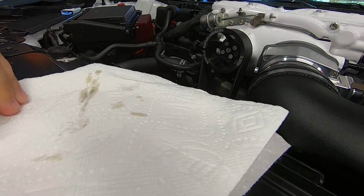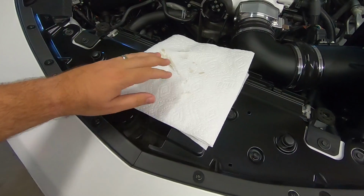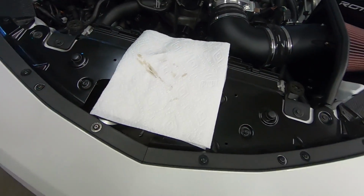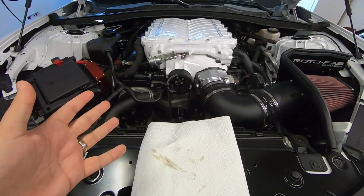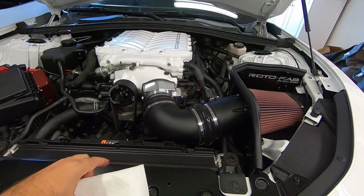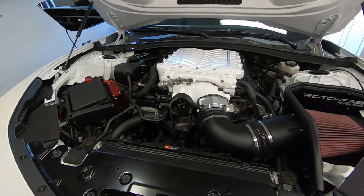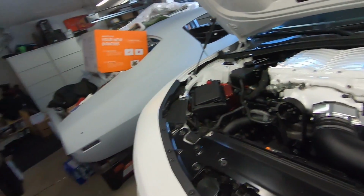Oh no, that's not good. That is definitely not good for a motor. You don't want metal. You don't want to see that color either. That being stated, the car is still running fine. I had pulled it off the trailer, pulled it in the garage, everything's running fine. All the sensors and everything aren't showing any sort of errors or issues.